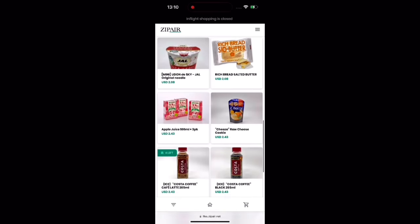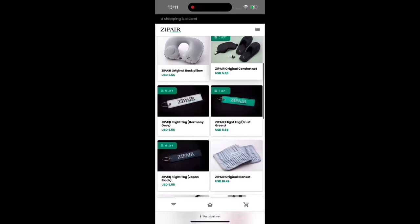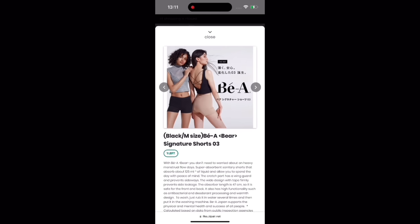ZipAir also lets you buy on board. Everything from meals to drinks to in-flight amenities, this was a pretty great service. There are accurate stock levels, so you can see if anything has sold out, although I have to say, I've never seen female hygiene products available for sale in flight before.